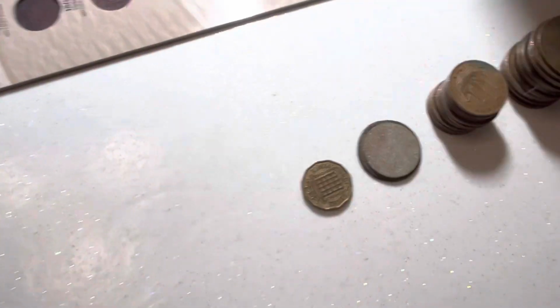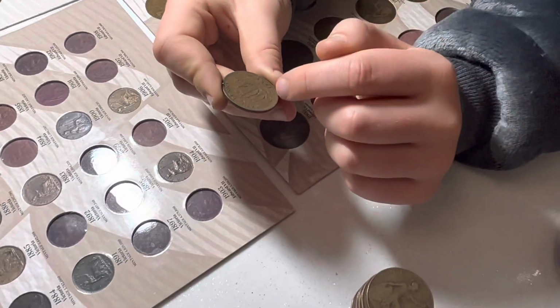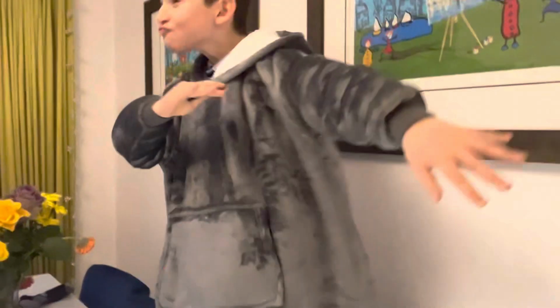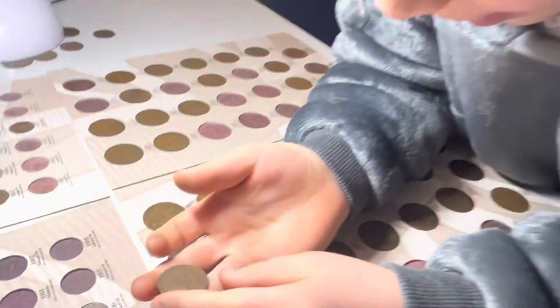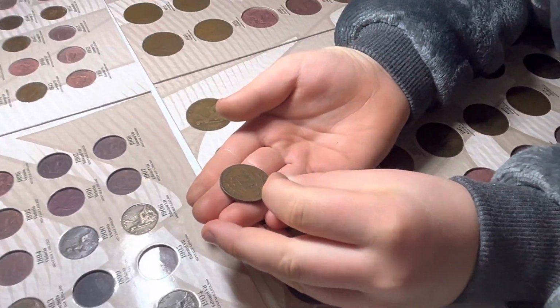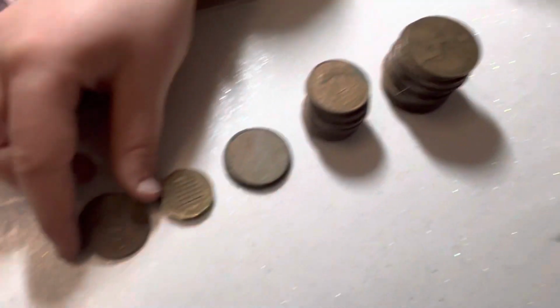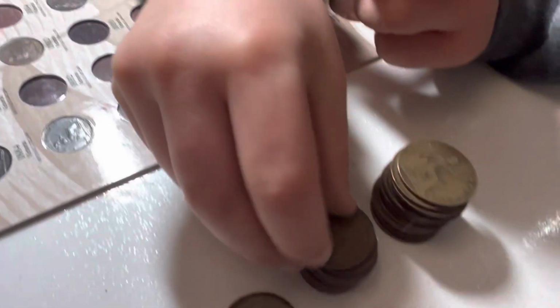1944 half penny. 1966, 3 pence? That's not supposed to be in there. 57? I think that's the currency. Maybe that's the rough seat. I'll just put that aside. I don't know the difference between them. I'd say it's the calm seat. 1943 halfpenny.